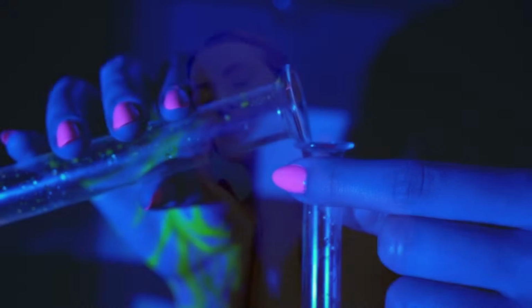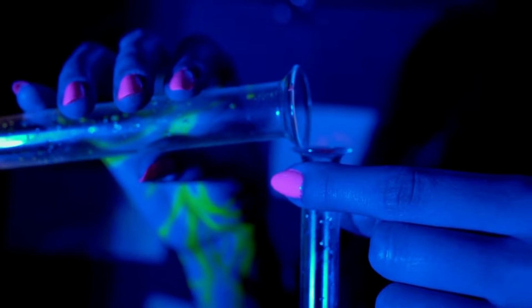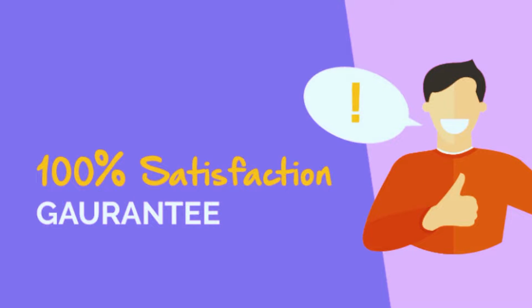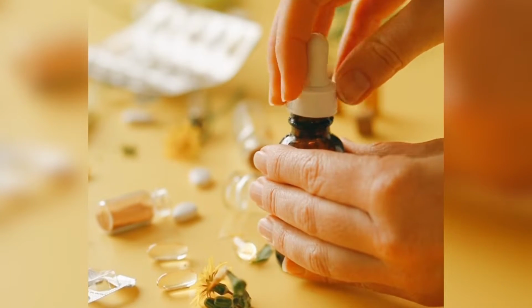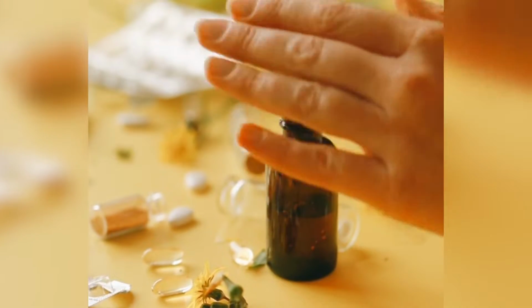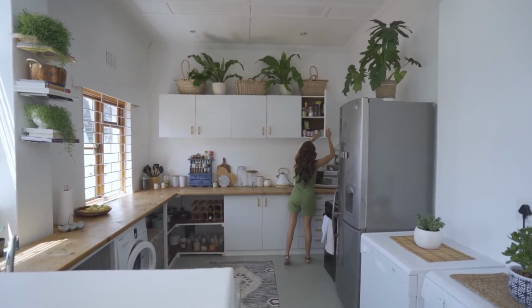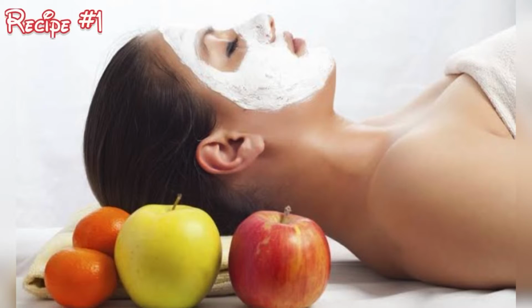Before getting into the video, I would like to tell you people that these remedies are suitable for all skin types. As said before, these remedies are tested and balanced really well, and they will give you 100% results if you use them patiently. I'll introduce two different remedies which will work immediately, and you will get all the products easily from your kitchen. Recipe number 1 is apple cream.